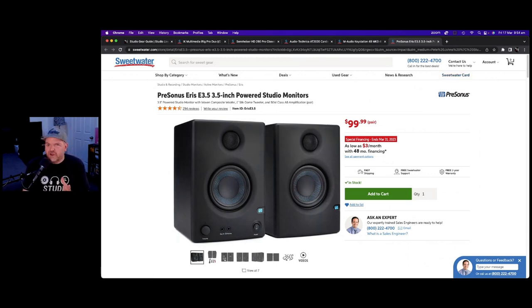Now, do you need all of this? Do you need to rush out and buy all of this if you're setting up a home studio? No, you don't. Because really, you could get started with just the audio interface.